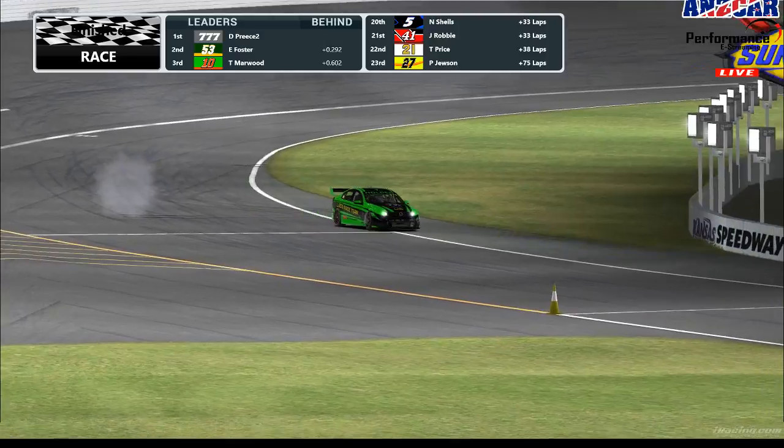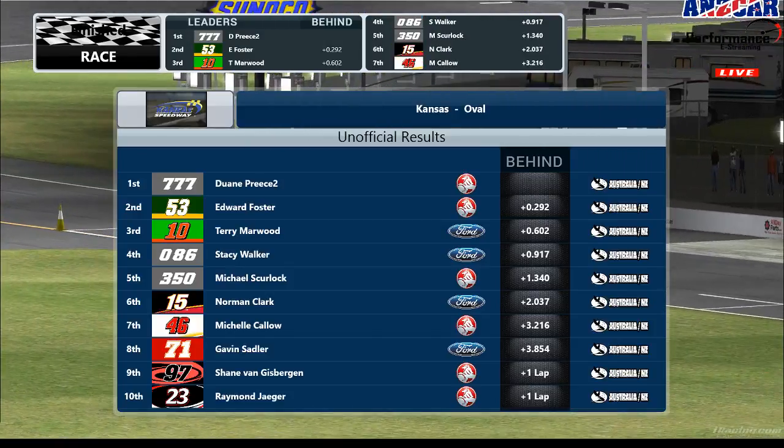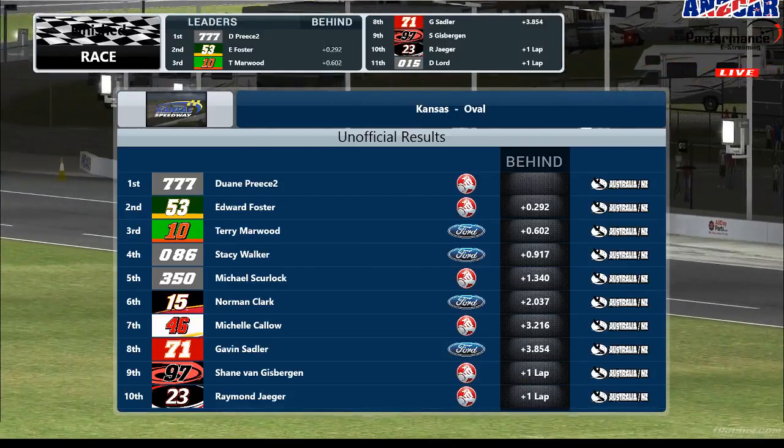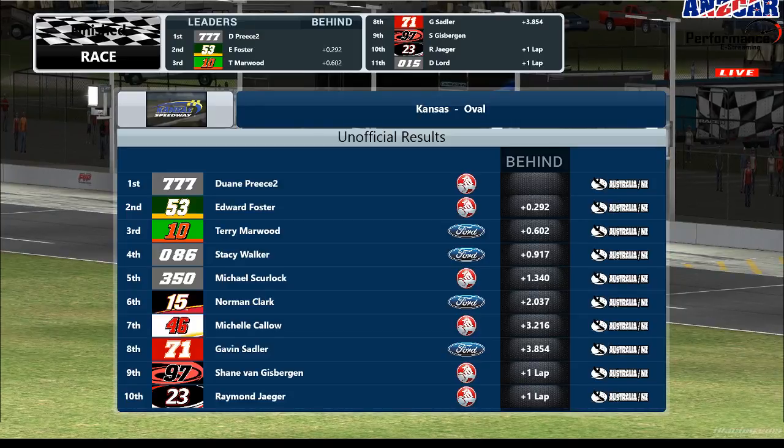So Terry Marwood, a fine 3rd. He actually hung on really, really well in the end. That was a very good effort. Considering the difficulties he had tonight, he actually did bloody well, I reckon. Stacey Walker in 4th. Yeah. That was another great effort with part of his car missing. Michael Skurlock up 10 places from where he started into 5th. Now, with a damaged car, that was a great effort as well.